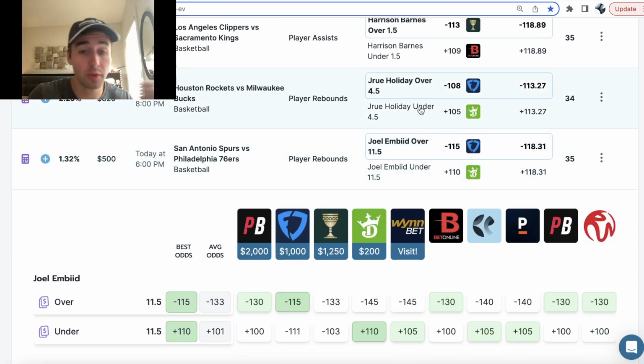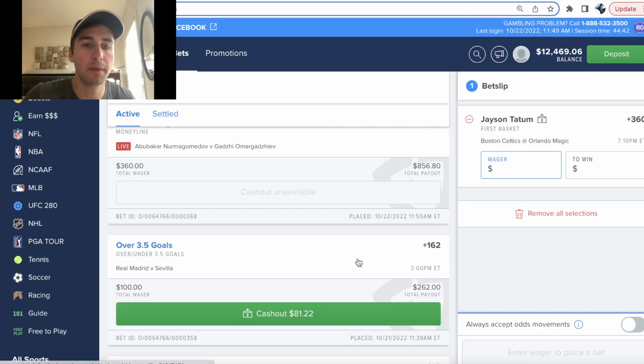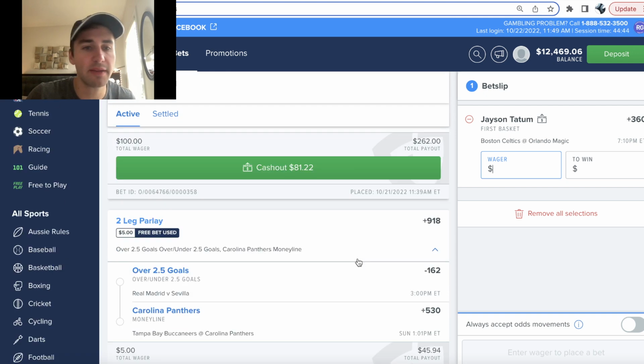But anyways, we have Drew Holiday, and then finally, I'm on Embiid over 11.5 rebounds. Once again, we're getting this play at -115. No other sportsbook's giving us better than -130. Clear value, enough to beat the vig. I ended up locking it in. All three plays, you can see right here. So a ton of positive EV bets.